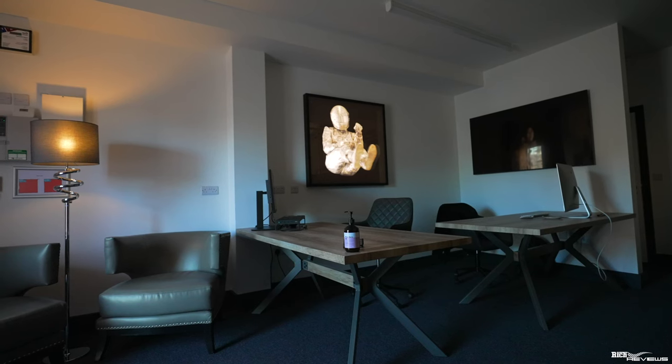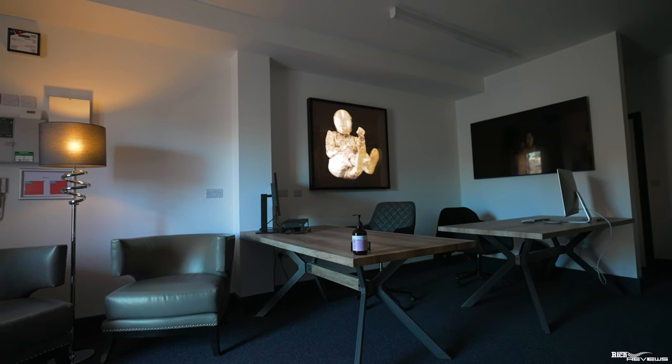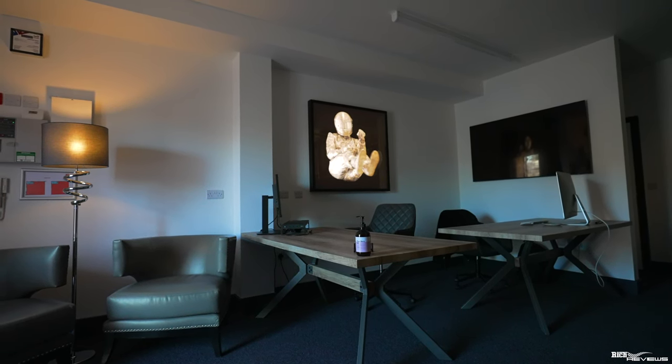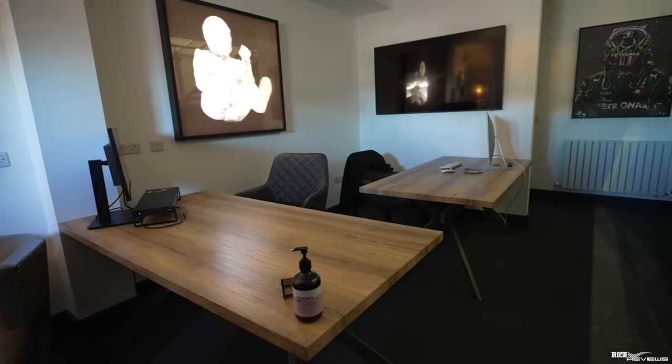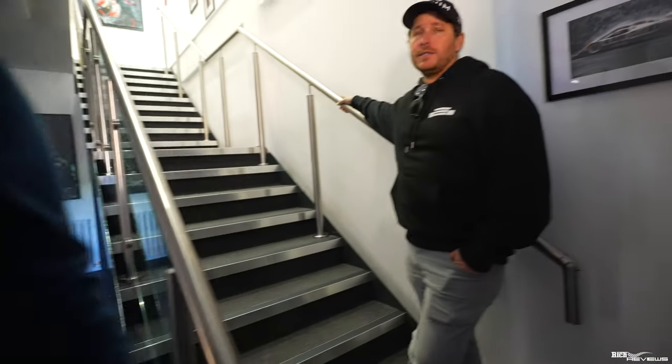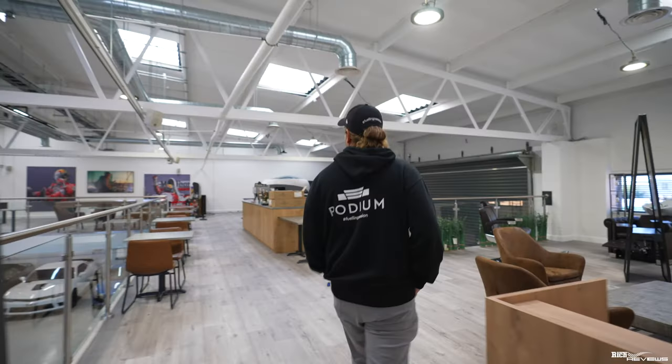This is a reception area for our members club stroke barbers stroke simulator room. You'll see when you get upstairs, it's kind of an event space, but segregated into different sections for entertainment, basically. But it also overlooks the TWR workshop.